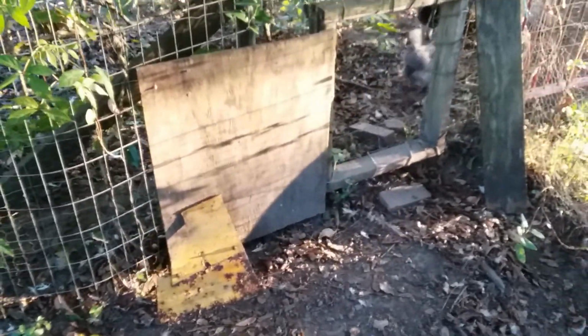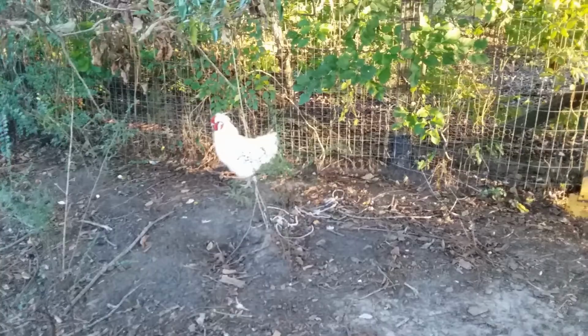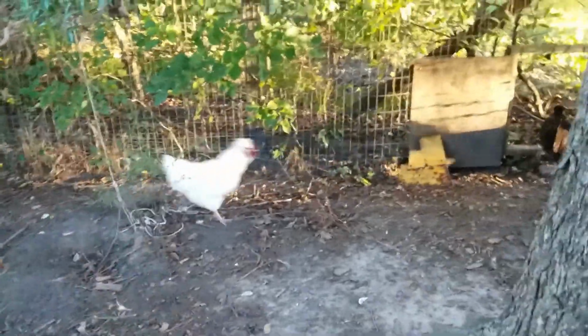Oh, Pepper's nervous because I'm standing too close. I'll back up, Pepper. There goes Pepper. Roo-Roo's nervous too. Roo-Roo doesn't like to leave until they're all gone. And he's got one lone hen over here, Bibby. He's like, the other women are out there, I'd better go. You gonna go, Roo-Roo? You trying to get Bibby to come? There she goes. All right, now you can go.